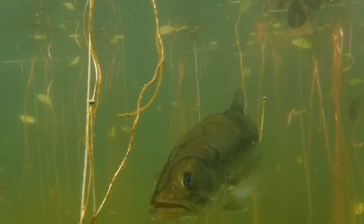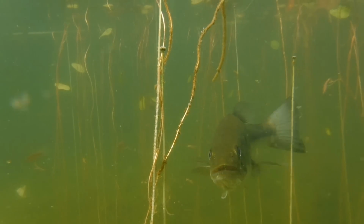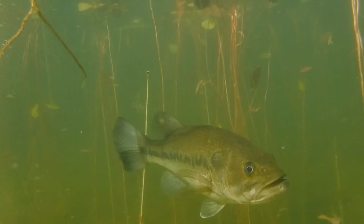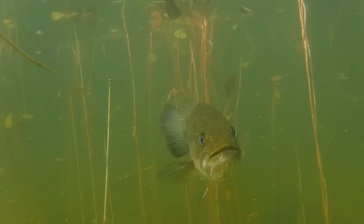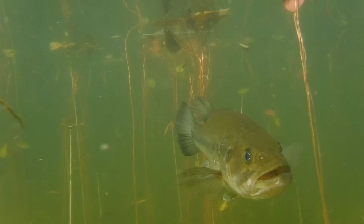So if we consistently catch and then release these beautiful fish, eventually we'd have some really large, really smart fish that would become increasingly difficult to catch. Big bass are usually smart because they don't get big by being foolish.